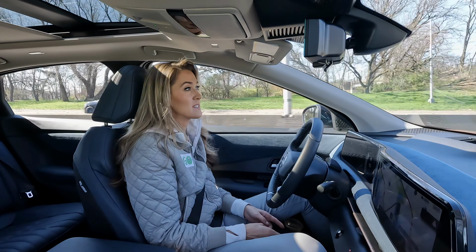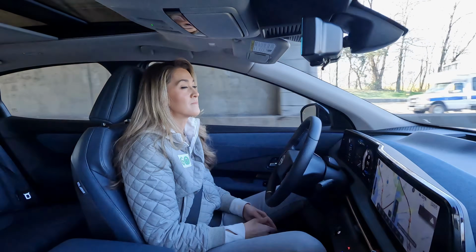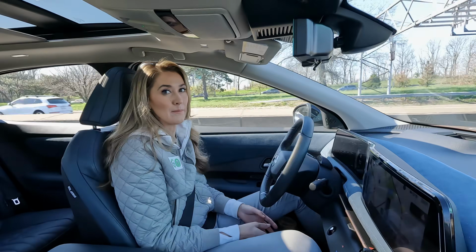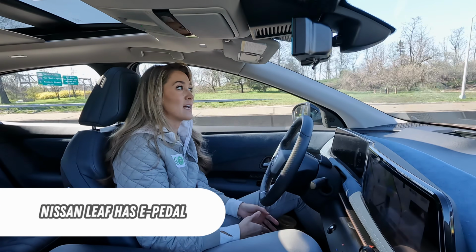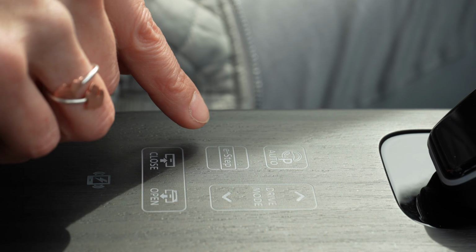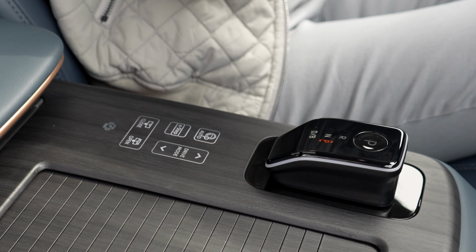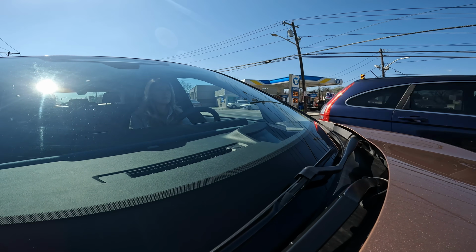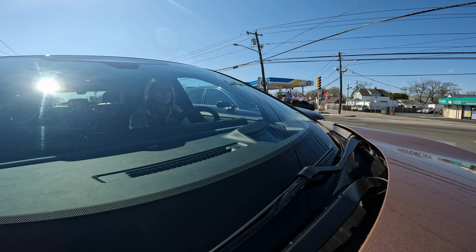So in this case, with the regenerative braking system, E-step will come to a crawl and it won't come to a complete stop. So that's why they call it E-step versus E-pedal, which would be like one pedal driving and come to a complete stop. Pulling back the shifter when you're in drive toggles B mode. This makes the regenerative braking the most aggressive and can be very helpful on steep declines.